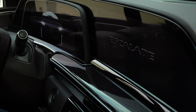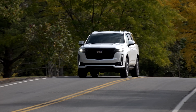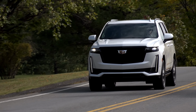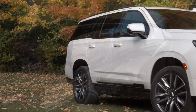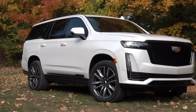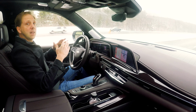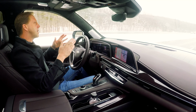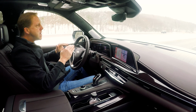When I first drove this top-of-the-line Escalade Platinum Sport last fall, I was blown away by how it had evolved into a legitimately modern luxury SUV. But at that point, Super Cruise wasn't quite ready. So now I've got another quick spin in the exact same model, but this time one that includes the cutting-edge hands-free driving tech.